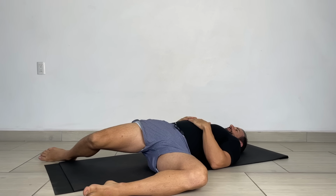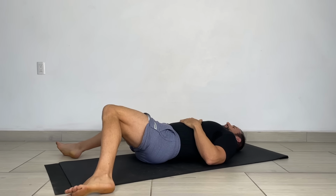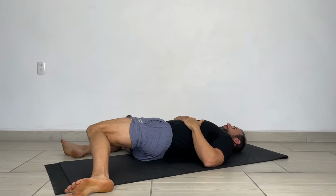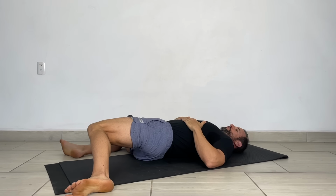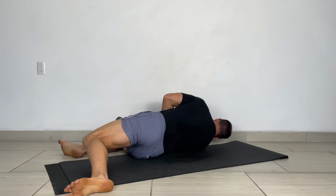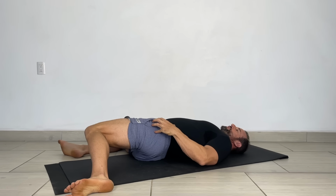Hang out for a second or two and then slowly reverse it. Try to touch the outside of the right knee and the inside of the left knee to the floor. And again, we're trying to keep the shoulders flat. We don't want the body rolling over as we rotate our hips. We want most of the motion occurring in those hip joints.